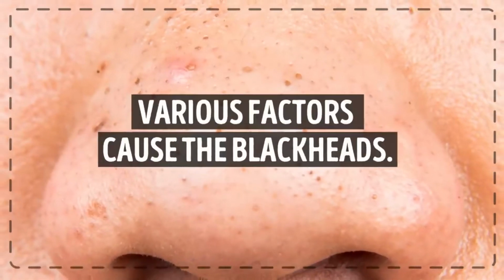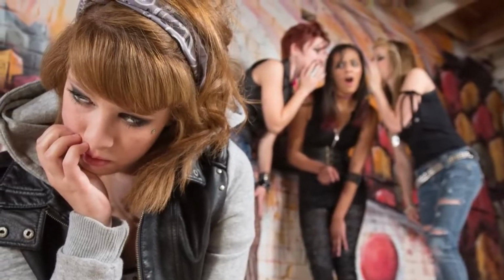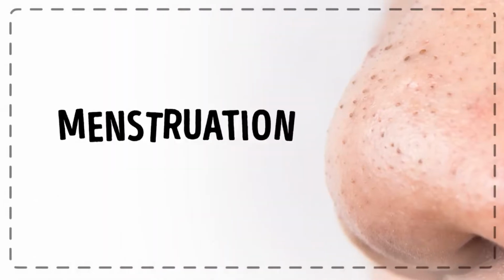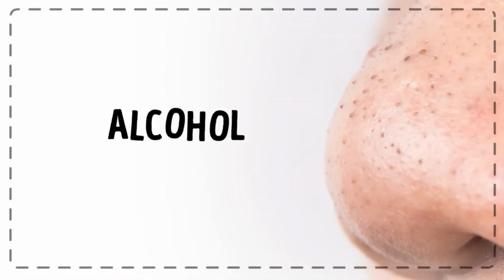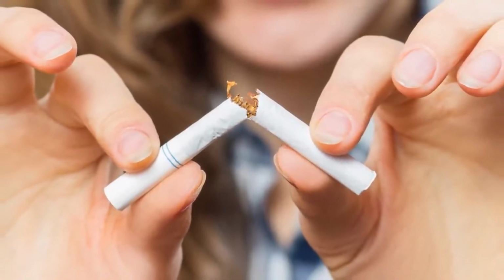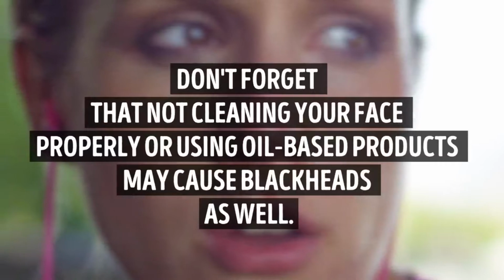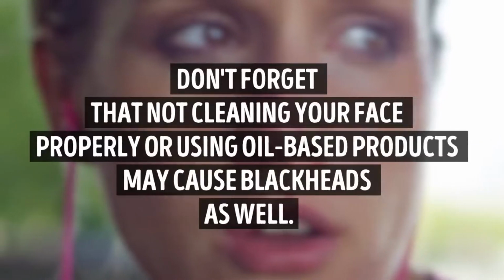Various factors cause the blackheads. Usually, they appear during puberty, when your body goes through a lot of hormonal changes. Other possible reasons for blackheads are menstruation, pregnancy, stress, sweating, alcohol, caffeine, and even smoking. Yes, I guess that's another great reason to throw the pack of cigarettes away if you still didn't do it. Don't forget that not cleaning your face properly or using oil-based products may cause blackheads as well.